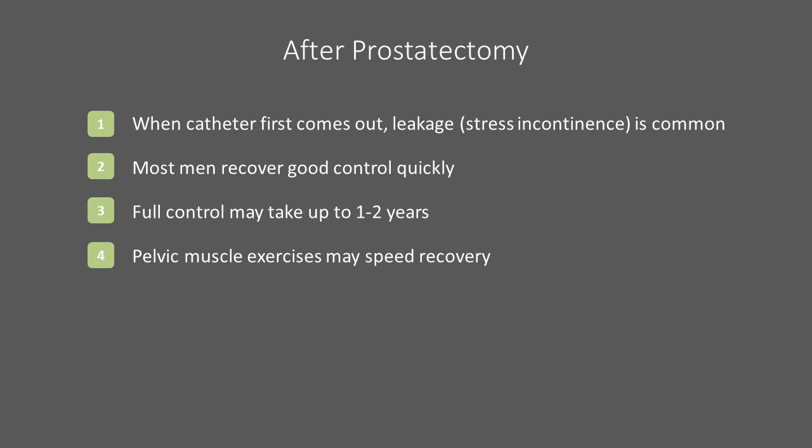After prostatectomy, when the catheter first comes out, a brief period of leakage is common. Most men, however, recover good control very quickly. However, full urinary control may take up to 1 year or more. As was just pointed out, it is thought that pelvic muscle training, or Kegel exercises, may speed recovery of urinary control.